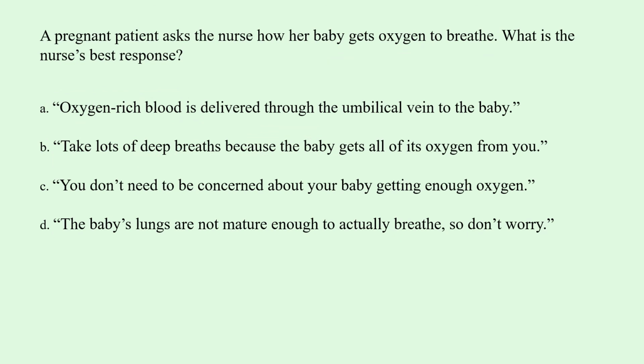A pregnant patient asks the nurse how her baby gets oxygen to breathe. What is the nurse's best response? A. Oxygen-rich blood is delivered through the umbilical vein to the baby. B. Take lots of deep breaths because the baby gets all of its oxygen from you. C. You don't need to be concerned about your baby getting enough oxygen. D. The baby's lungs are not mature enough to actually breathe, so don't worry.